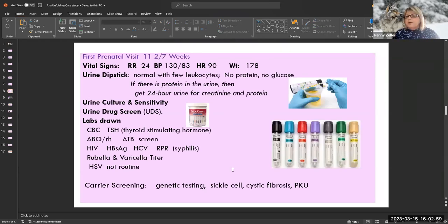So in her first prenatal visit, we're going to do vital signs, get her weight, calculate her BMI, check her urine, draw some labs. And then we can go ahead and draw some blood for carrier screening, to see if she has any genes that are abnormal. Okay, so like sickle cell, cystic fibrosis, PKU. Of course, she would probably know if she had PKU. Okay, so we're going to check all those things. Check her blood type.